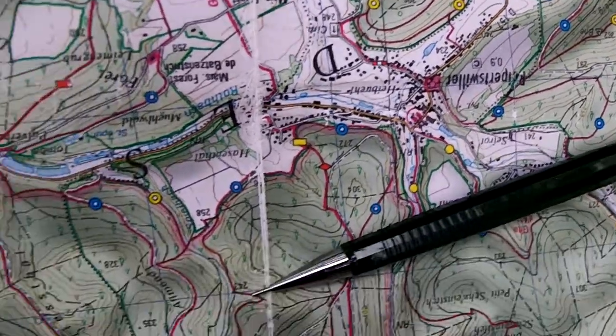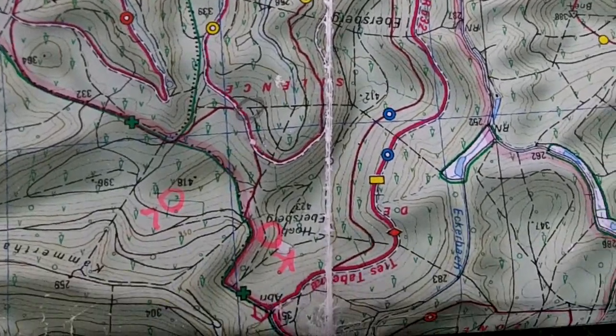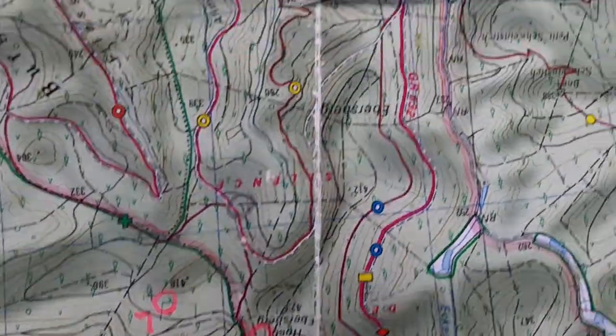Reipertswiller is over here on the side, so we're just a little bit up from Reipertswiller, and we're going to be heading up towards the hills there, and you can see where I've made markings on it for the different locations and all. So we're going to be heading up there.